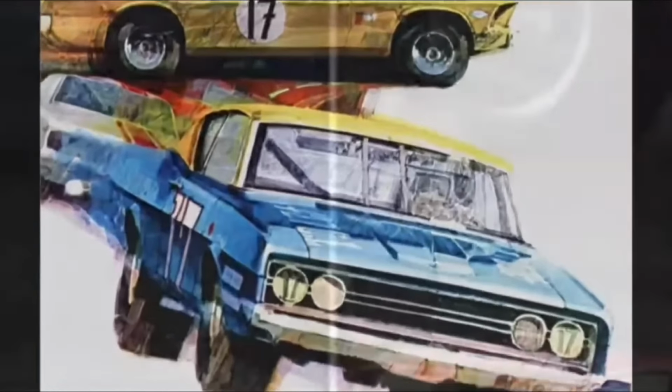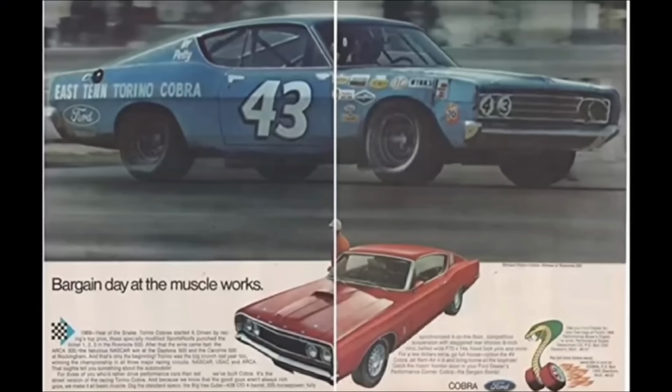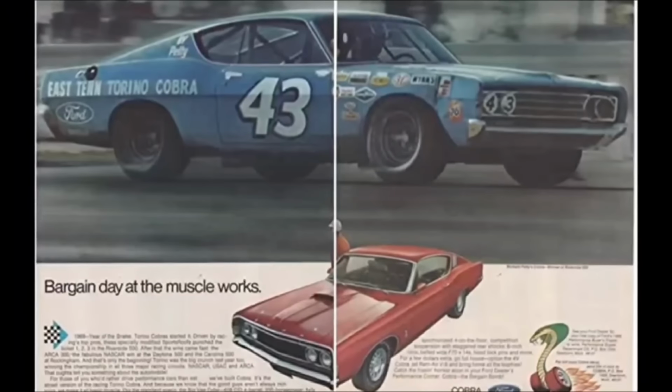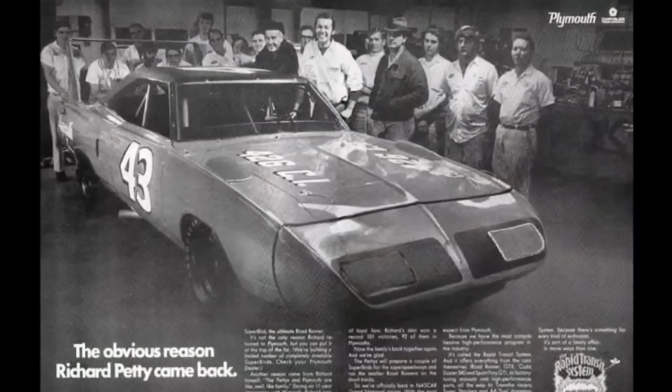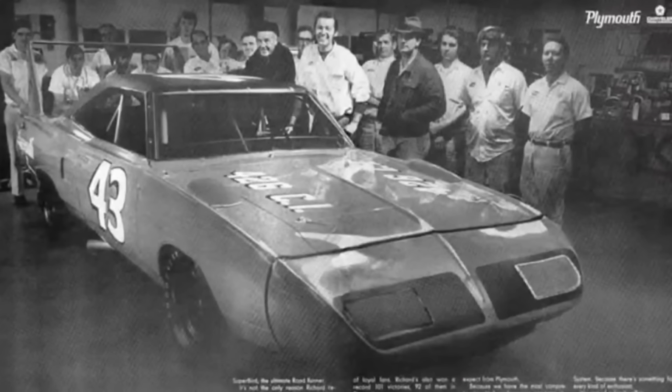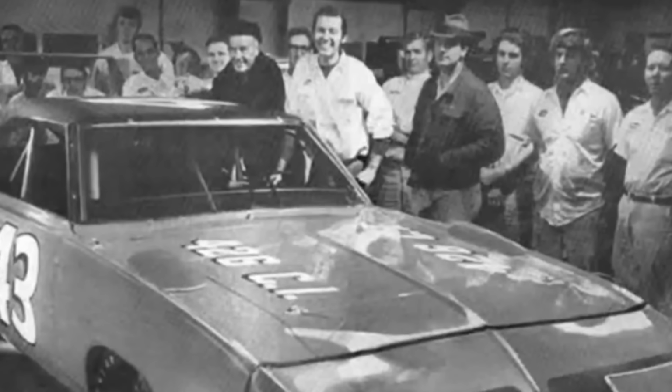The aero wars were in full swing, and when Richard Petty did not get his Superbird like he wanted, he took a one-year hiatus and went to Ford just to prove that he could win there. And afterwards, Plymouth caved in and gave him what he wanted, the Plymouth Superbird. Then it became a race to see who could go 200 miles per hour on a closed course first.